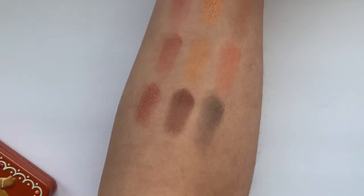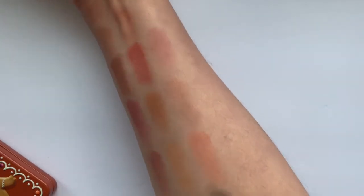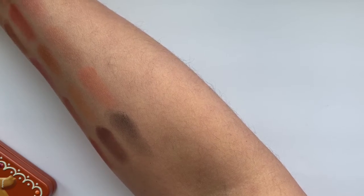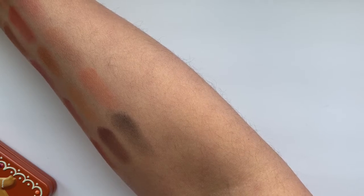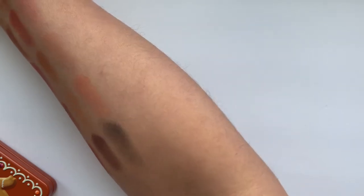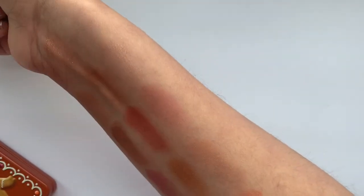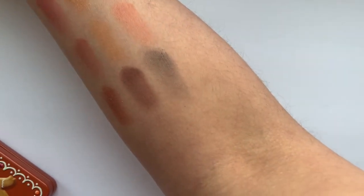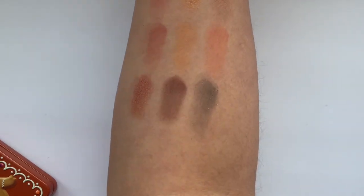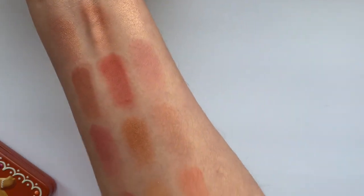Overall, I really like this palette. It swatches, as you can see, the mattes are really good. The shimmers are also nice, especially if you like that particular formula where it's a bit creamy in texture, and it's not like your traditional shimmer shades where it can tend to be a little powdery. And like I said, because it's creamy, it's not going to give you too much fallout. But at the same time, it can be a bit difficult to work with a brush sometimes, that type of formula. So here are the shades. So yes, I hope this gives you a nice idea of how it looks with a brush.